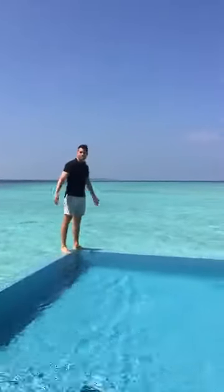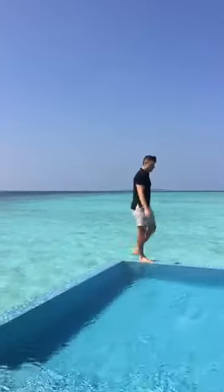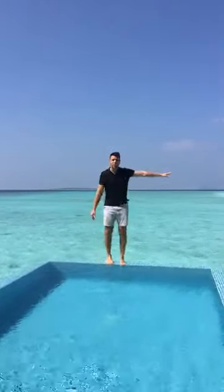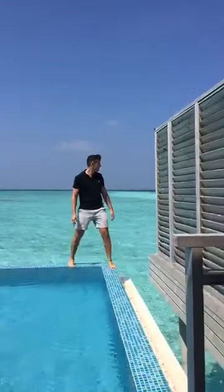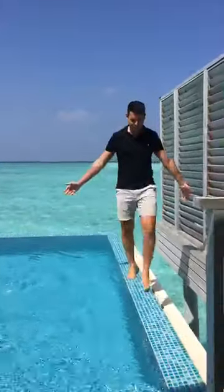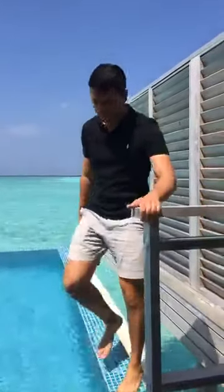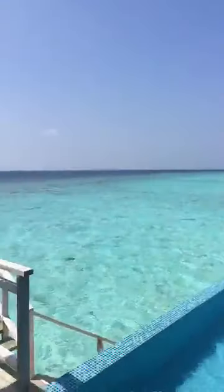So this is the infinity pool. The end of the pool. Straight down to the lagoon there. There's a lovely white beach this way. If we're lucky, we might see some turtles or stingrays behind. That concludes the walk around the pool. So a lovely big plunge pool there. Should we take you down the steps a little bit to the lagoon?